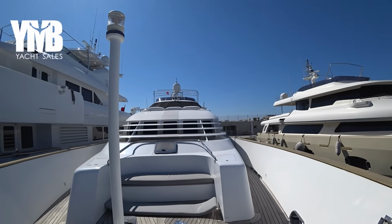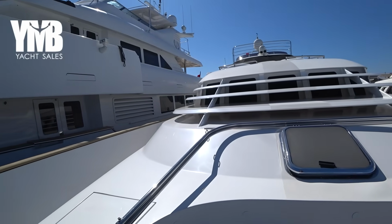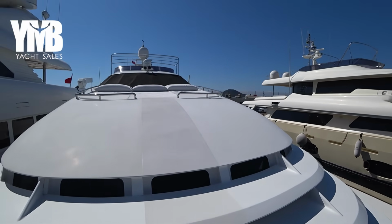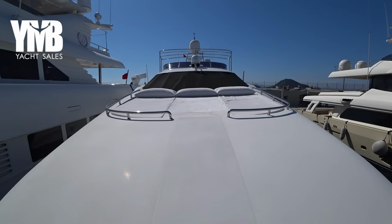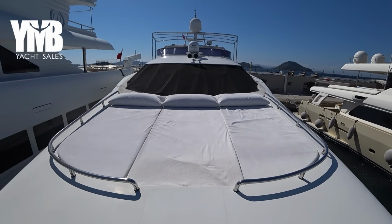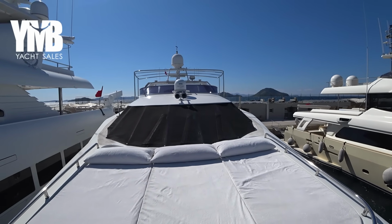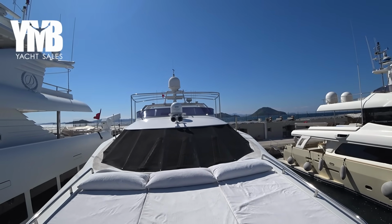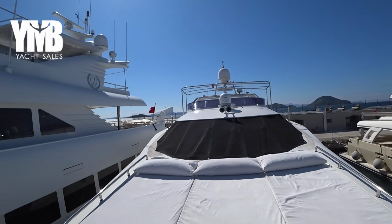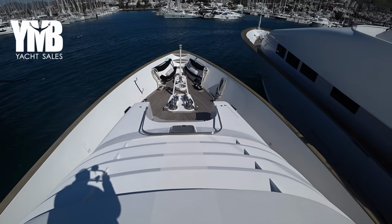Looking astern, and let's make a quick climb to this superstructure, and I'm going to show you the sunbathing area. It's a good size sunbathing area here, easy to climb. The pilot house windows are protected with the sun net as well as the wipers. Now the bimini, the sun awning, has been removed. You can see this area is very windy, and we are at the end of the winter. They will be installed again as the season will start. Another look from this area down to the bow.